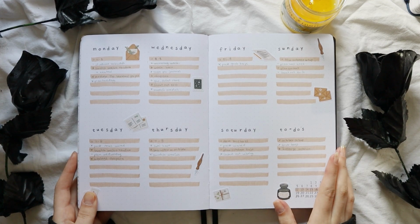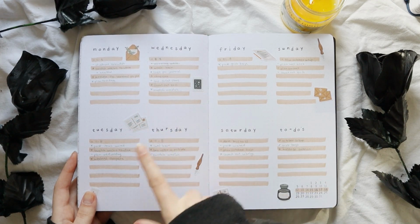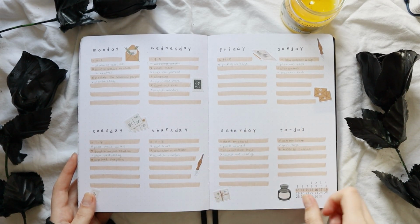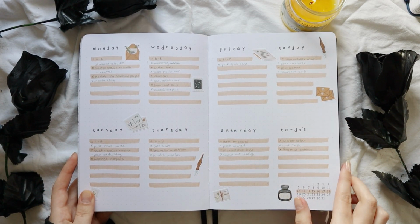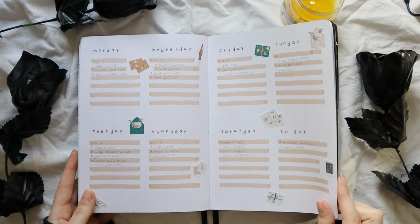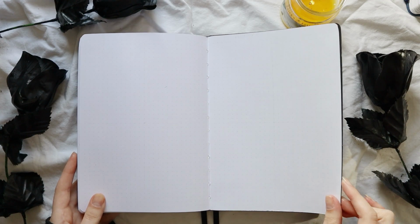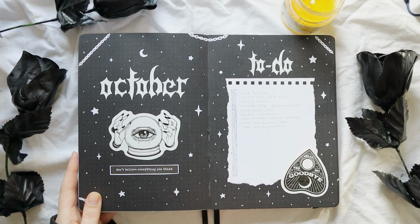A much better weekly spread, and I wanted to play around with different stickers from small businesses, so I just did this with some stamps, and I highlighted every other line for my days to just add a little bit more pizzazz to my weekly spread, because it was really boring, so I just added more color to it, and I just repeated it to the following week. And that is all for September, and then we start with October, which is my favorite theme for this year.